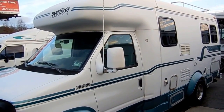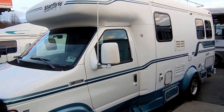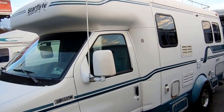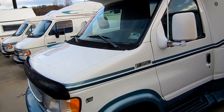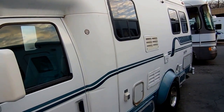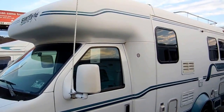Folks, today we're looking at a 1999 Starflyte Class B Plus camper van by Coachmen. Folks, these are very rare camper vans. First one of these Starflytes we've had in several years. It's kind of Coachmen's version of a Chinook. You know, these are a little bit bigger than just your regular Class B van. It's just as easy to drive and park as a camper van, but you've got a lot more interior space.